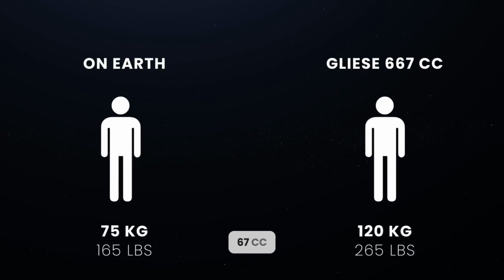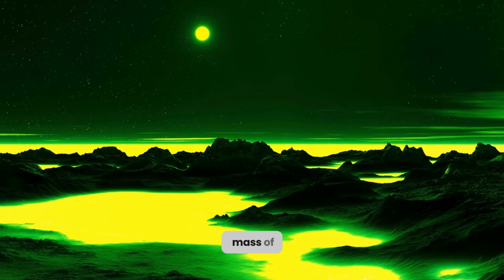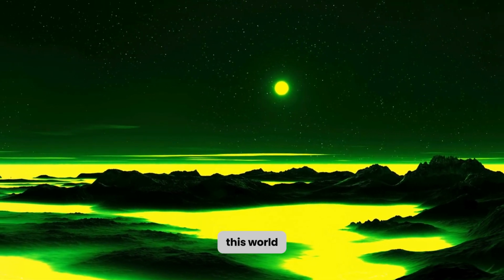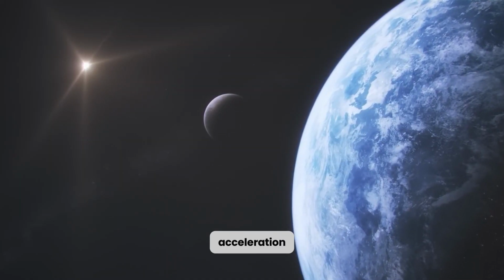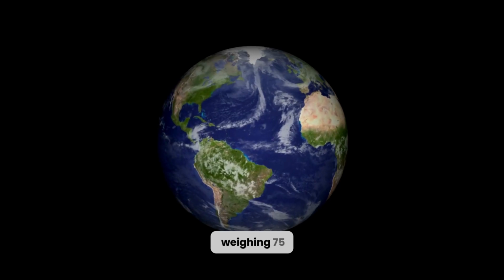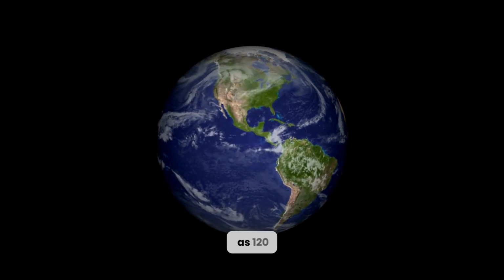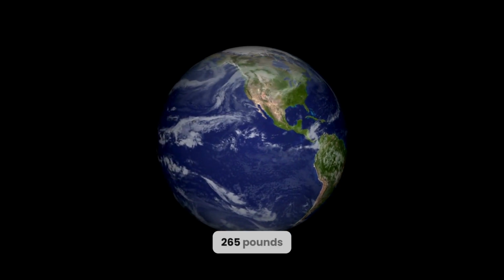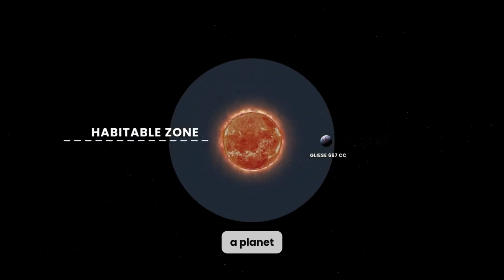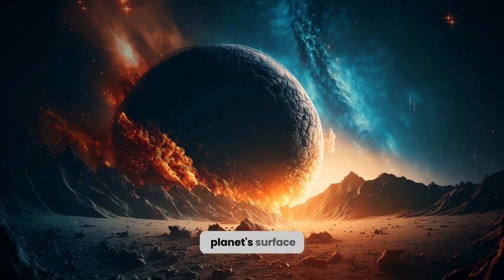Living on GJ 667Cc would be nothing like what we're used to, also because of how massive it is. The higher mass of the exoplanet means different gravitational acceleration on its surface. This world is rocky, and so the gravitational acceleration would be up to 60% higher than what we experience on Earth. A person weighing 75 kilograms, 165 pounds, on Earth would weigh as much as 120 kilograms, 265 pounds, on GJ 667Cc. In addition, a planet with a higher mass can hold a more massive atmosphere, leading to higher atmospheric pressure at the planet's surface.